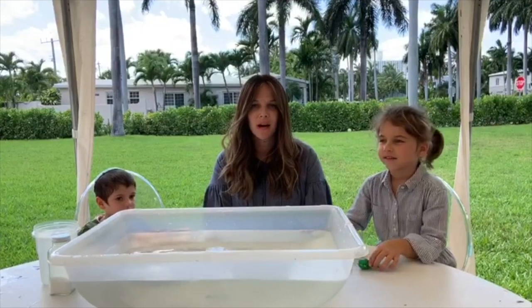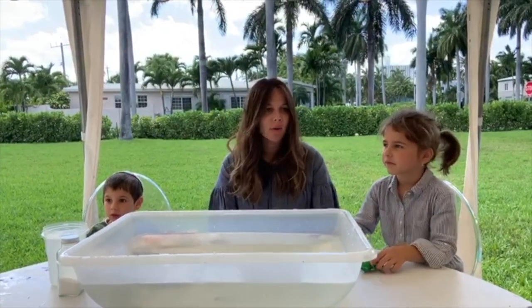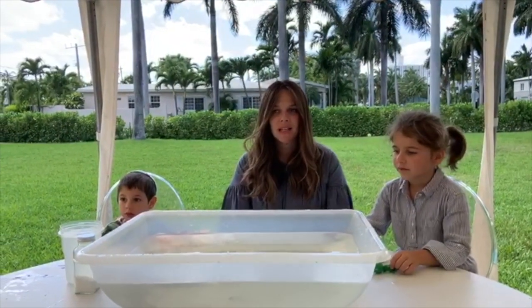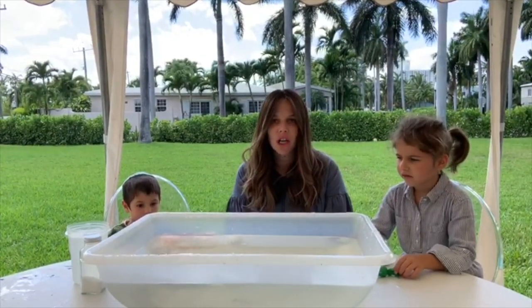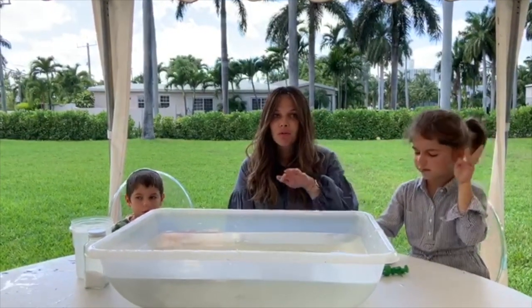Welcome to Yam HaMelech. We are now at the Dead Sea. We are going to do an experiment to see what things sink and float. Because the water at the Dead Sea, if you were ever there and you tried swimming in there, you know that that water is full of salt. And the salt in the Dead Sea makes you float.